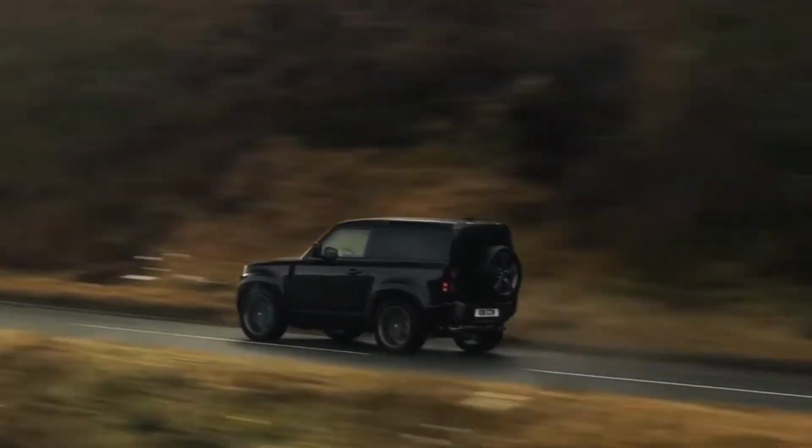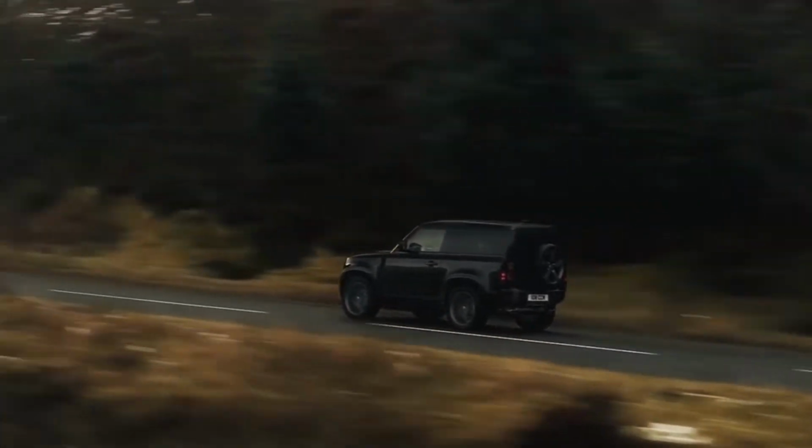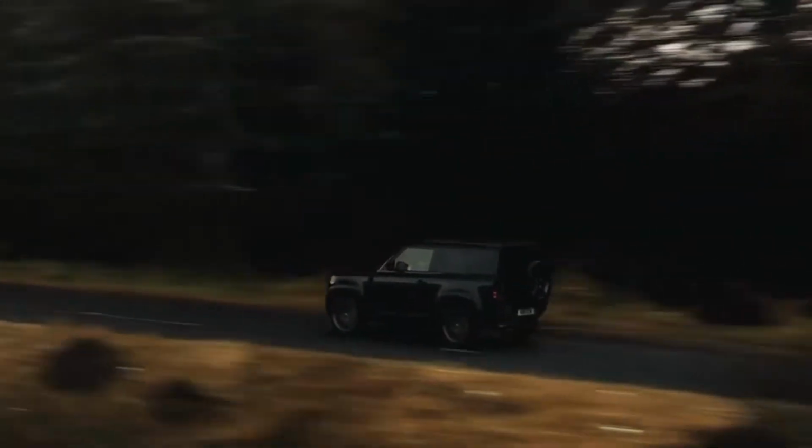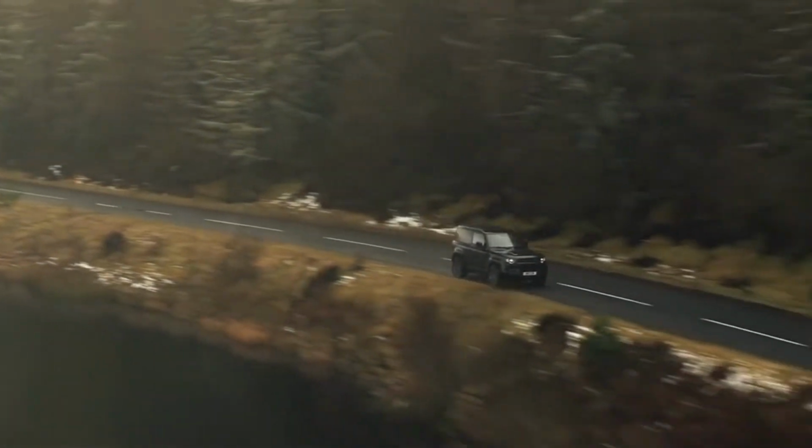If it drives well and is comfy, will it get accused of blandness? And if it's smart and sophisticated, will it have abandoned the customers who made its heritage so authentic, the rescue services, the utilities, the true adventurers?